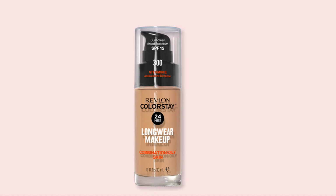In today's video, I'm doing a try-on. Revlon recently sent over 3 of their Revlon Colorstay 24-hour Longwear Makeup for combo and oily skin. They sent them over in this very cute clear bag. I got the combo oily skin set, which is enriched with vitamin E for antioxidant protection. It does have a matte finish and it is an SPF of 15.